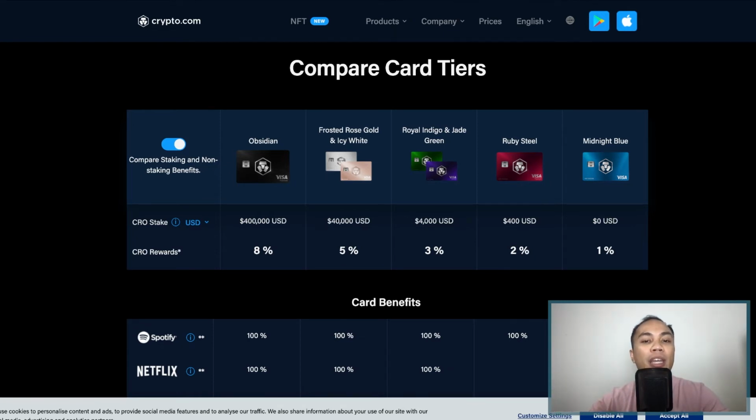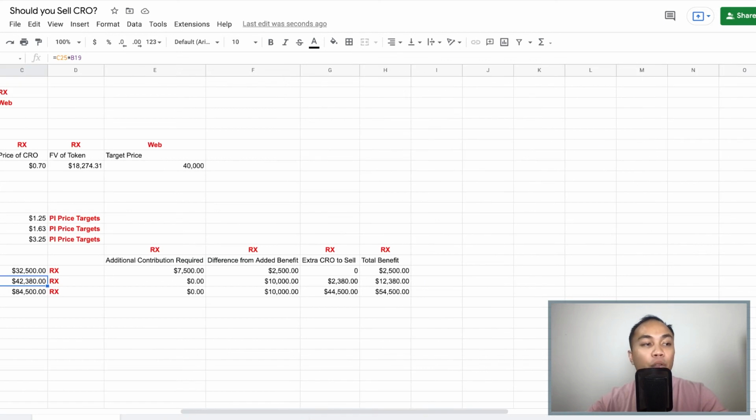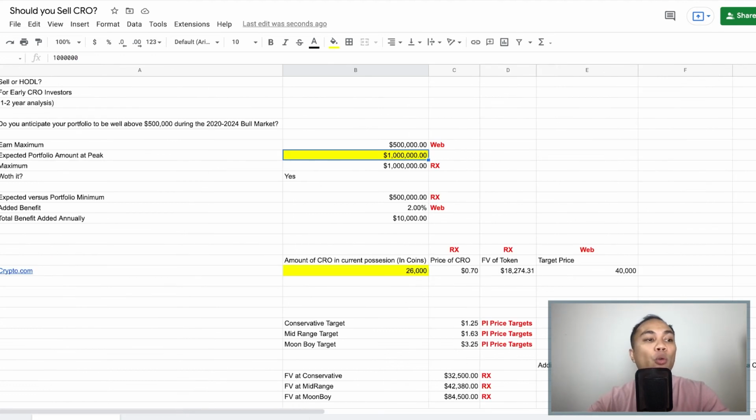So pretty much you can restake your CRO at that $40,000 range, and then the additional, which is going to be $2,380, you can sell that off to the market. You can sell that, pay your taxes, of course. So that's free money for you. So you can, number one, upgrade your card, and number two, you get $2,380 of free money. And not only that, you get a $10,000 added benefit at the 1M mark.